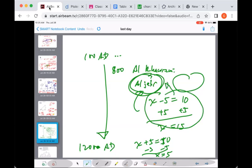Only the ones where you're adding stuff to both sides. The one where you subtract has a different name altogether. But that word al-jabr became our word algebra. So when you're doing algebra, you're actually doing a lot more than just adding stuff to both sides of an equation.